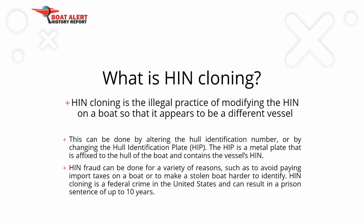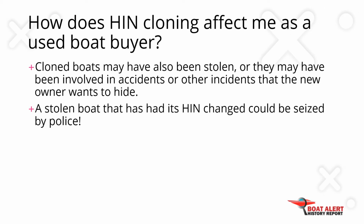This scam is typically used on used boats. HIN cloning is a serious problem because it can be used to hide a boat's true identity. The buyer may not be aware that the HIN has been tampered with, and as a result, they may not be able to register the boat or insure it properly. If the boat is stolen, the clone HIN will make it more difficult for law enforcement to identify and recover the vessel. Cloned boats may have also been stolen, or they may have been involved in accidents or other incidents that the new owner wants to hide.